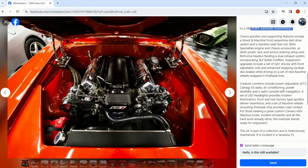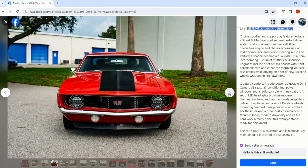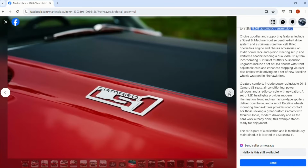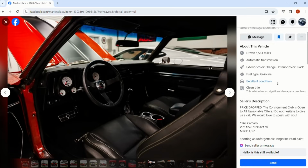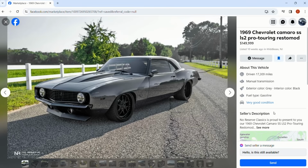But again, or I guess I should say, this is a super nice car. You know, brand new paint, nice wheels. Wicked nice car. Big brakes. Custom interior to a certain extent. Still the stock dash pad. Nothing really done other than looks like odometer gauges. 129,000, call it 130.